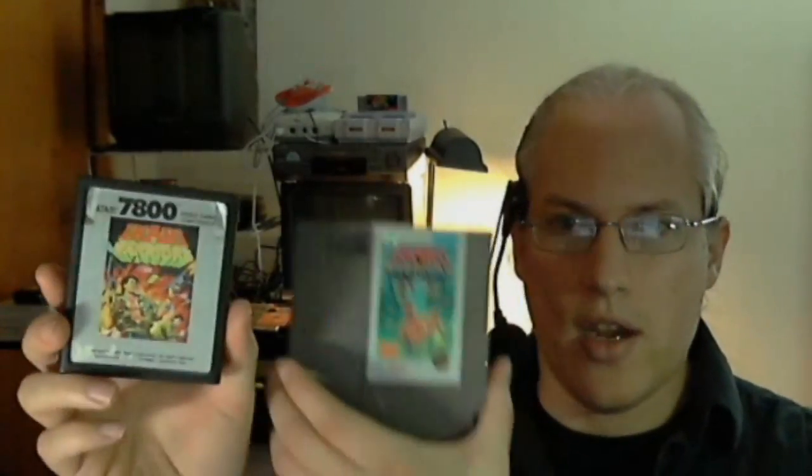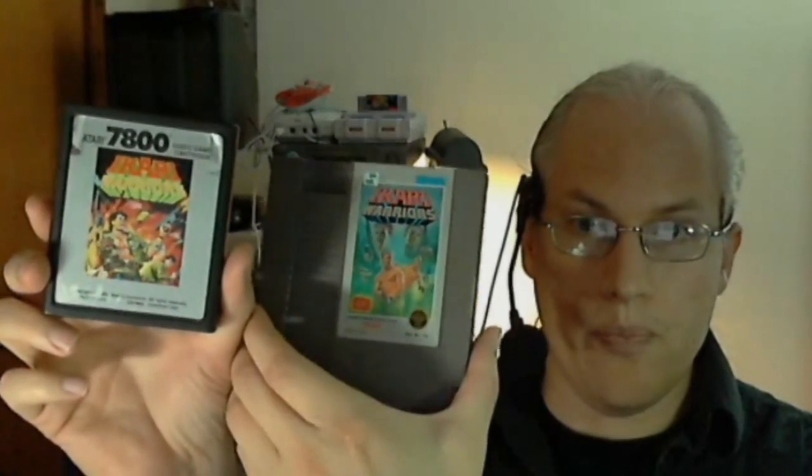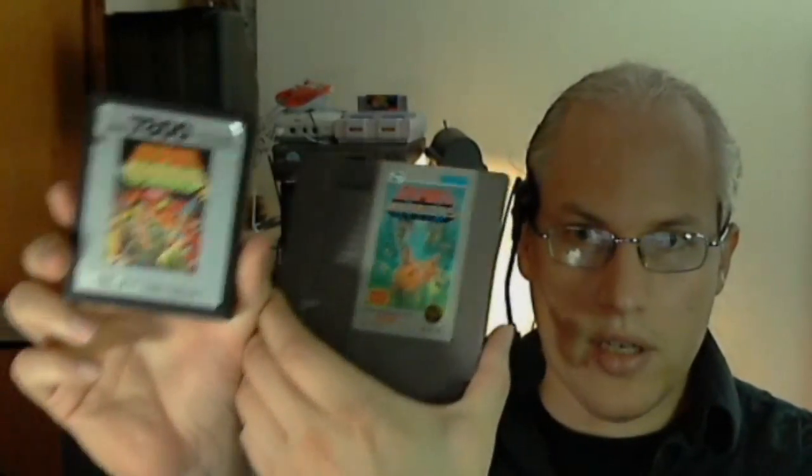You may not have realized, but there are quite a number of games that came out on both the NES and the 7800. So I want to take a look at some of these and compare some of them to each other. I have a lot of nostalgia with the 7800. So the games that I'm going to be comparing are ones that paint the 7800 in a positive light. And I think it might surprise some people to see how well it can stand up versus the NES.